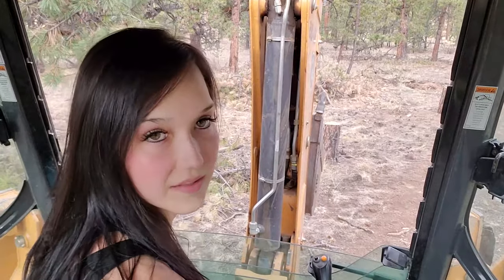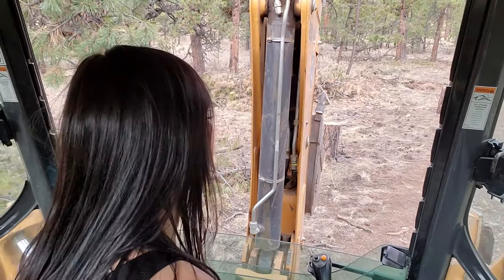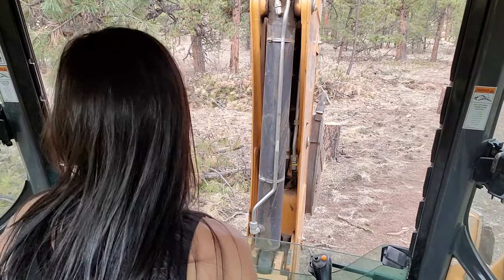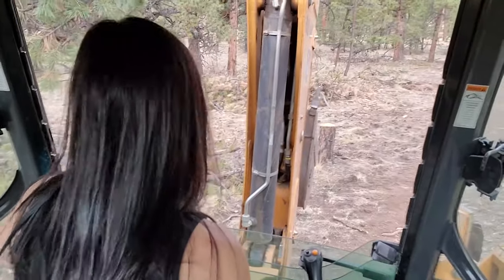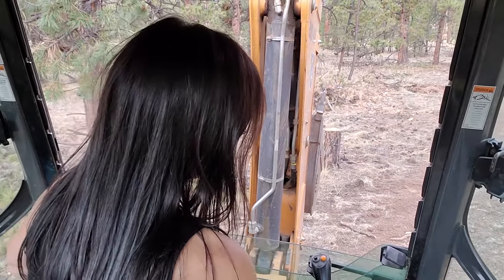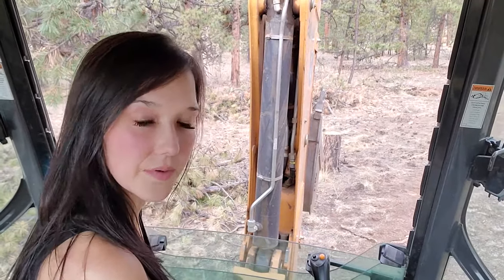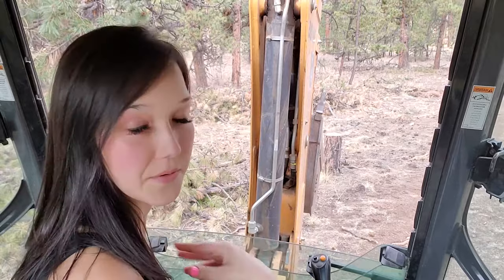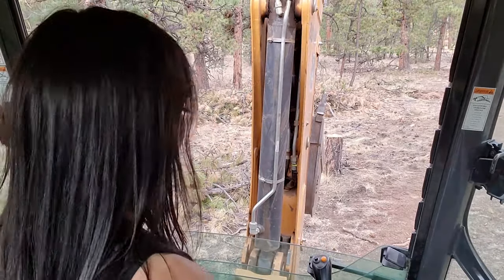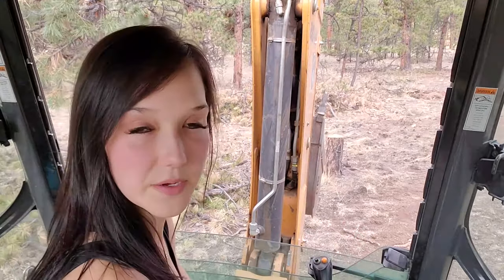These controls can come back closer to the chair, so I don't know if you saw that move. And then you want to put down the outrigger arms anytime you're using the backhoe arm. You just want the machine as level as possible. And again, I'm not an expert at this by any means, but from what I've learned and what I know, you want to do the downslope one first to get you up, and then the upslope one.